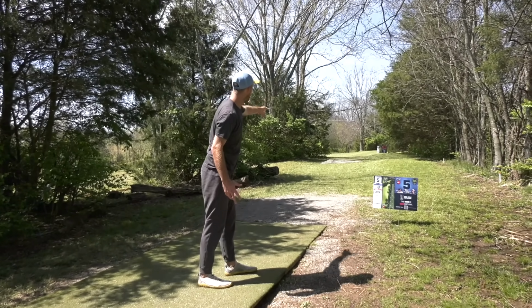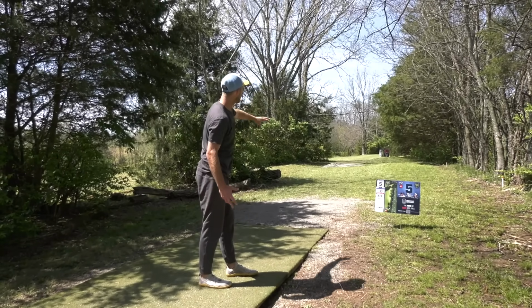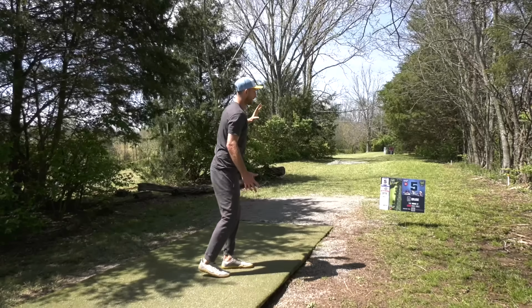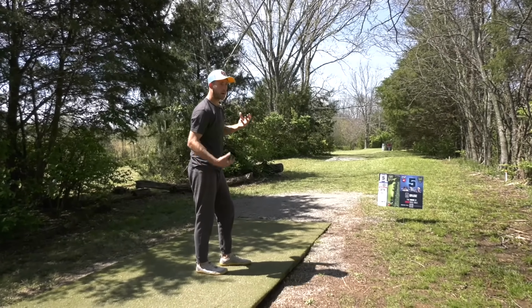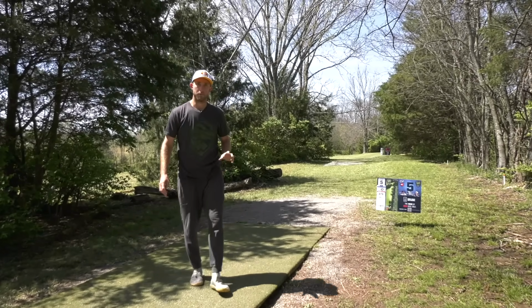As you see, there's lots of rough on this right-hand side, so if you start your flex shot a little bit early, you're gonna be in the crap. You wanna overturn it, if anything, and get out to that open space, because if you overturn it, you're at least having an open putt for birdie. If you hyzer out early, you're pretty much cooked. No chance for birdie, just scrambling for par.